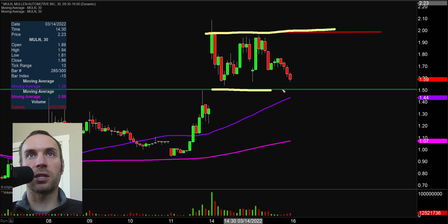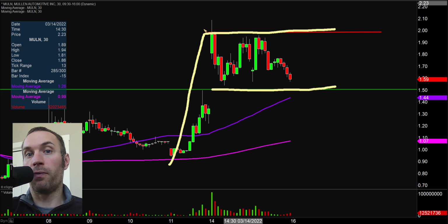So we have the resistance, we have our support, we have the momentum move right there, and we have ourselves a bull flag pattern. So the bull flag is still fully intact. It's actually gotten that much more intact with the price respecting the boundaries of it. So if you like to play these bull flag patterns, you like to play stocks down in this price range, then this is definitely one that belongs on the watch list.